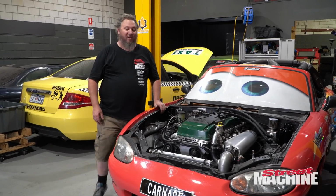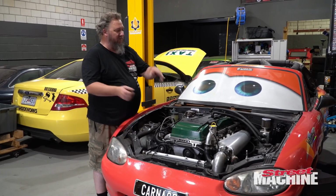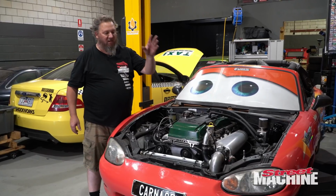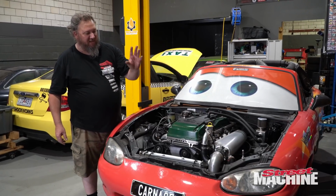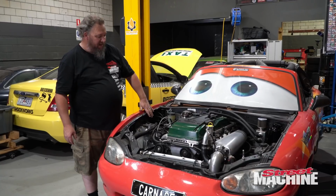Rightio, so I think we can all agree that looks so much better. We've got an overflow tank there, like a coolant recovery one from Raceworks. That looks so good now. So big thanks to Josh Chapman from Custom Alloy Welding for that.